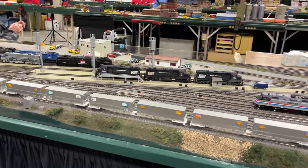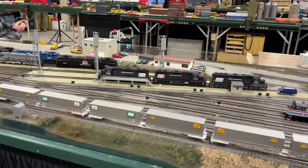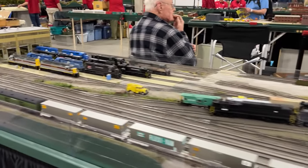This layout is like everything I like to model. Northeastern, 1960s, 1970s. I guess we'll catch up to it. Great stuff.